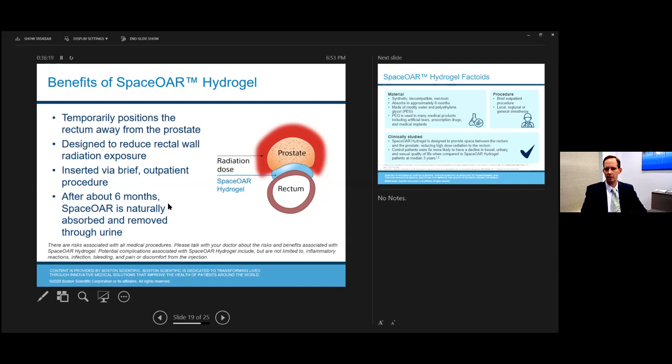After about 6 months, this hydrogel is completely broken down by the body and removed through the urine as other waste products are. The hydrogel is inserted in an outpatient procedure, and it is relatively toxicity-free. There are case reports of rectal perforations and things like this, but those are extremely rare, and we have had none of those in our practice.